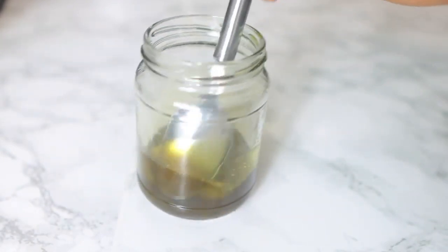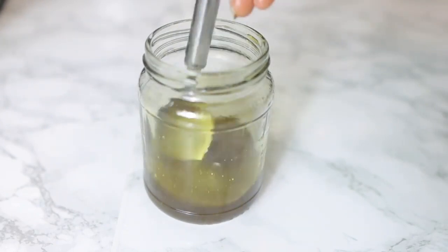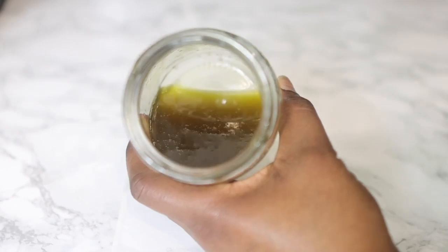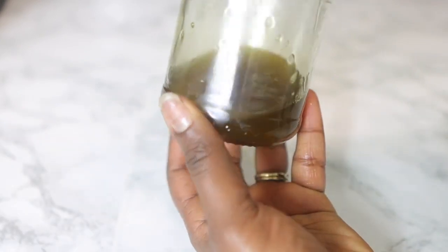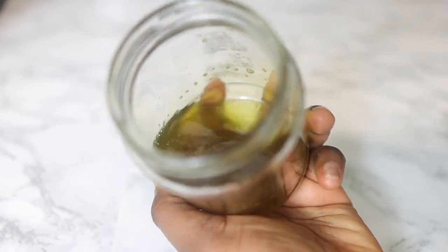Now, I added a few drops of those, I think maybe 5 to 6 drops of each, but you can add more if you're making more of the oil, or perhaps if you want it to be really concentrated, meaning you want your oil to have a really strong scent of essential oils, you can use a little bit more. So combine that, and then that's it. You've got your oil. You're literally good to go.